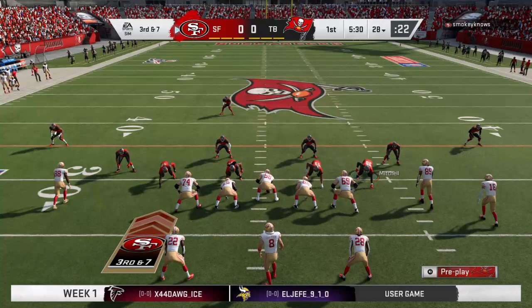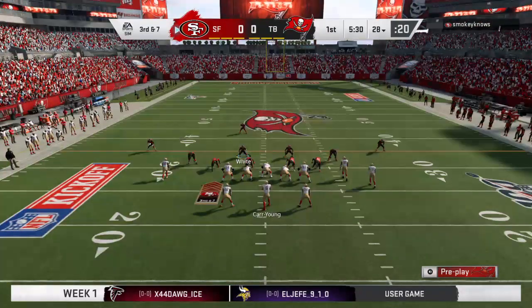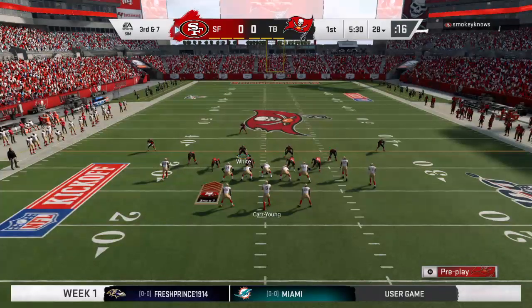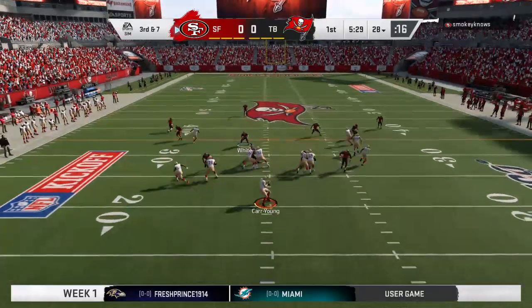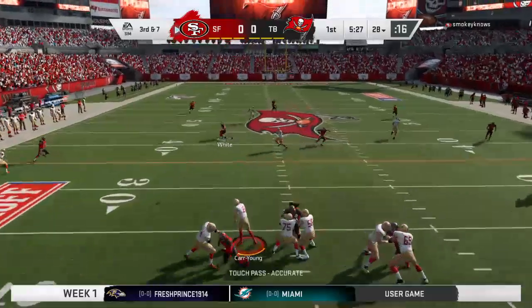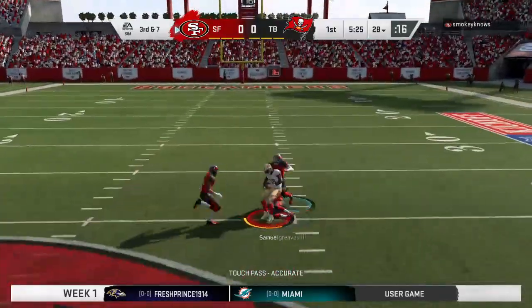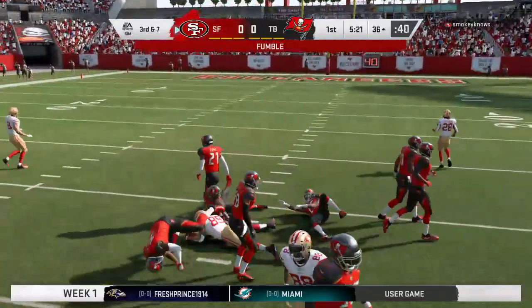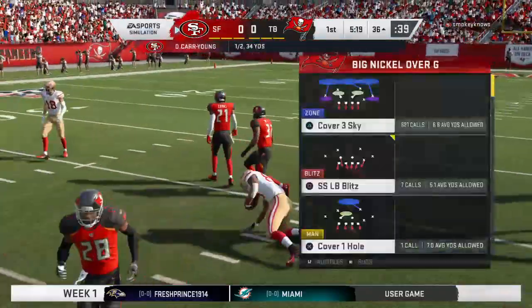This is 3rd and 7. They'll set up a throw. He sets to fire deep. There's the first NFL catch for South Carolina's Deebo Samuel. And the defense not able to get it.